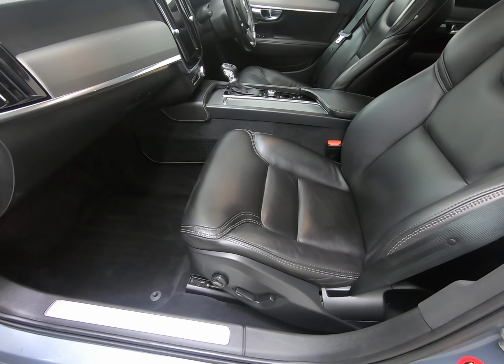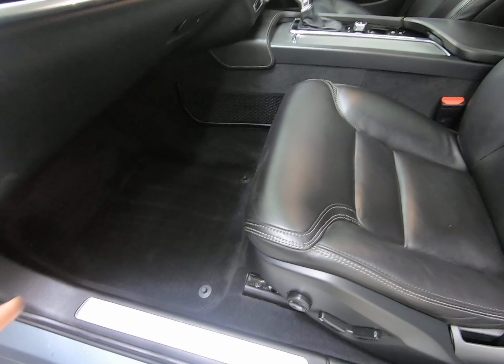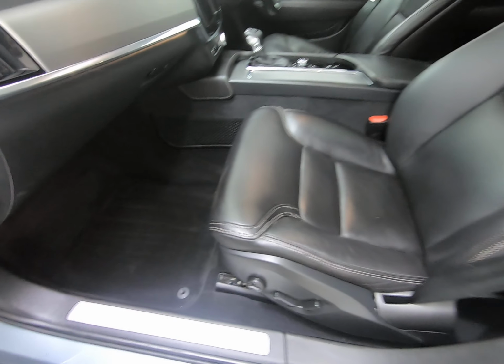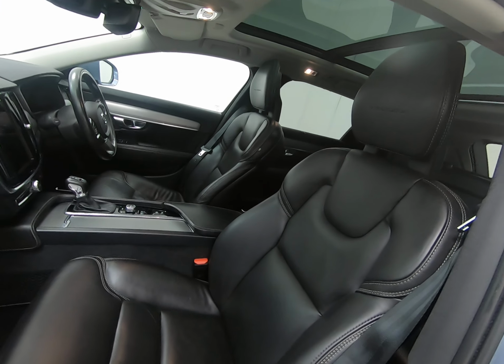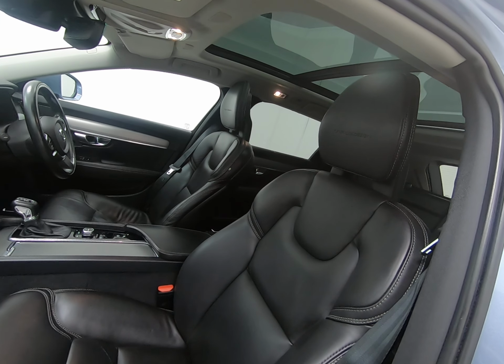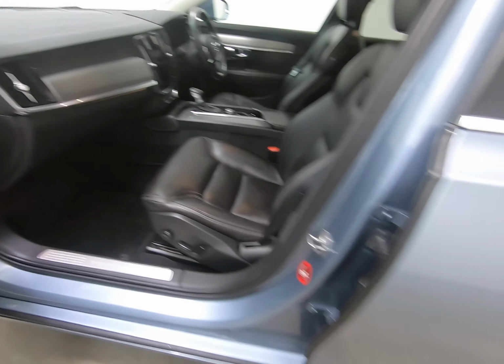The car's had the genuine Volvo overmats fitted from brand new, so there's absolutely no sign of any wear to the carpets or footwells. Get a close up of the passenger footwell to highlight that. Still do have the genuine Volvo overmats with the car. Fantastic specification. The car has the electric panoramic sunroof.